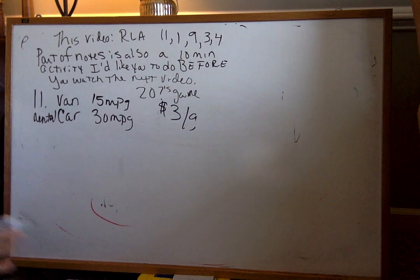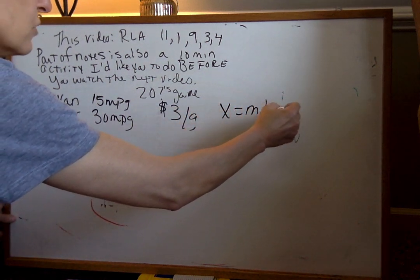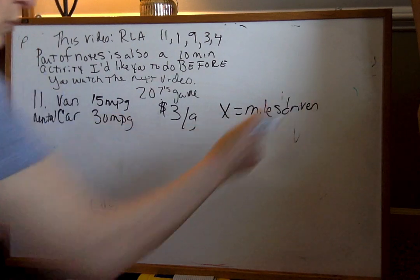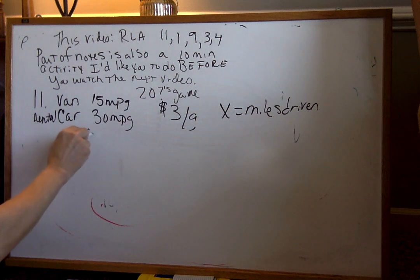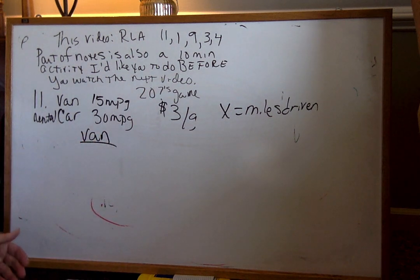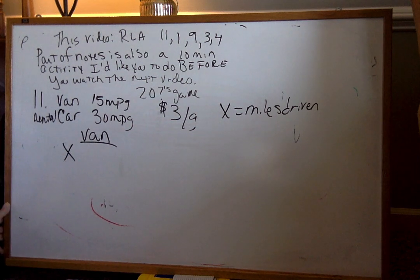All right, let's get some expressions first, and then we'll put it together. So X is miles driven. That's what we're trying to figure out, right? So let's talk about the van. Now at this point, you should have done quite a few problems that calculate how much gas does it cost to get from point A to point B. So that's all we're doing here. I'm just going to carry an X around because I don't know how far I'm driving, right? X miles. I wonder what that is, right?